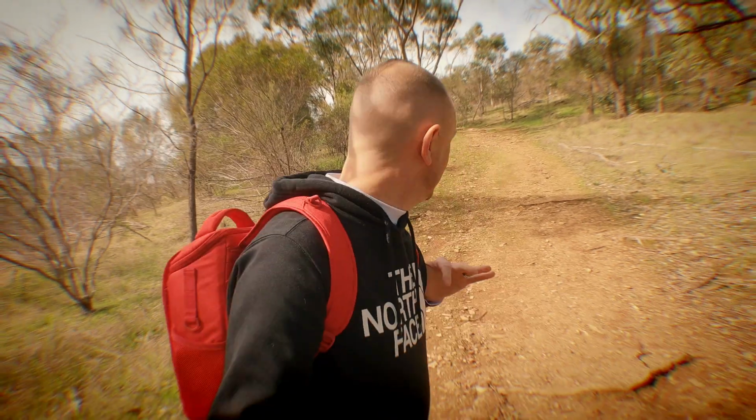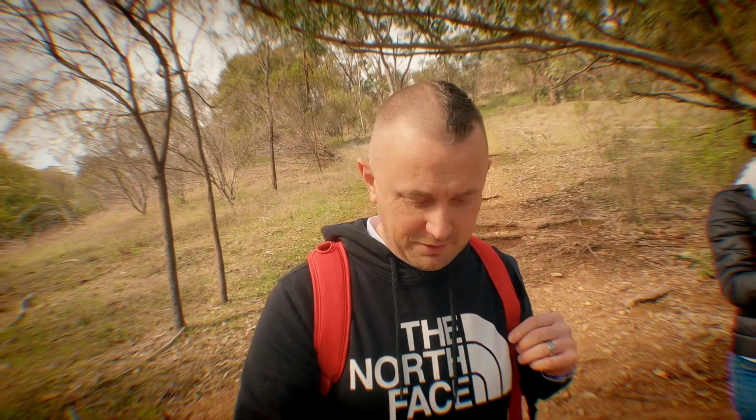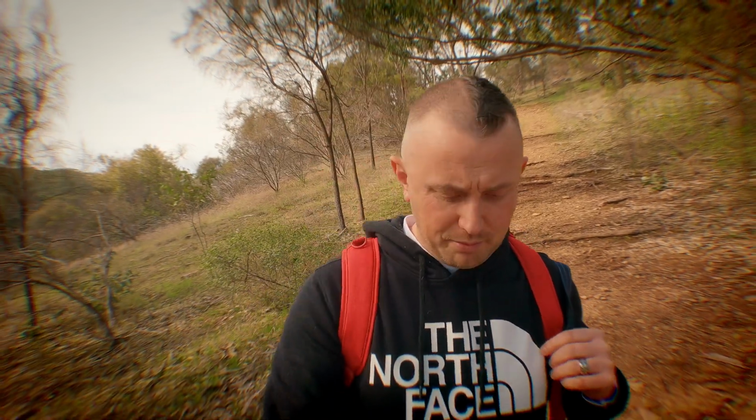So our first stop today is going down a very steep path. It looks over the gorge. I'm hoping there's water down the bottom. There should be with the recent rainfall. Yeah, cool little spot that we found last time that we were here a couple of years ago. So we're heading down there first and showing you all the pretty stuff that's here.